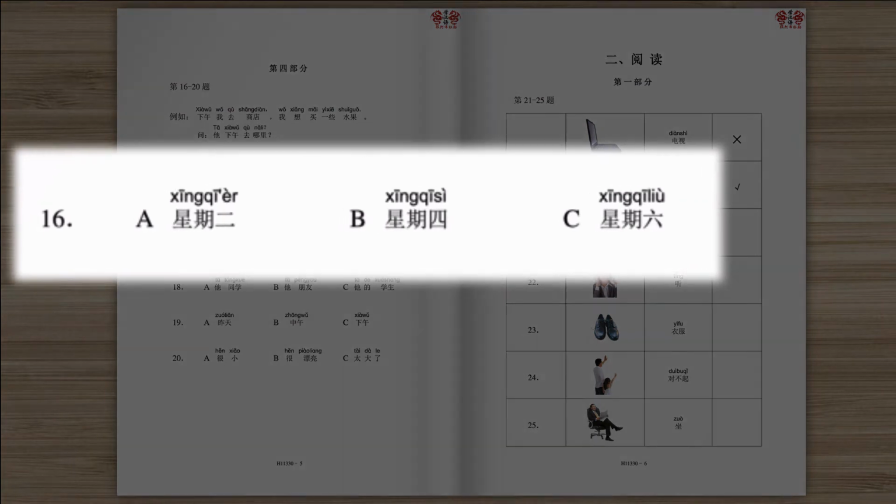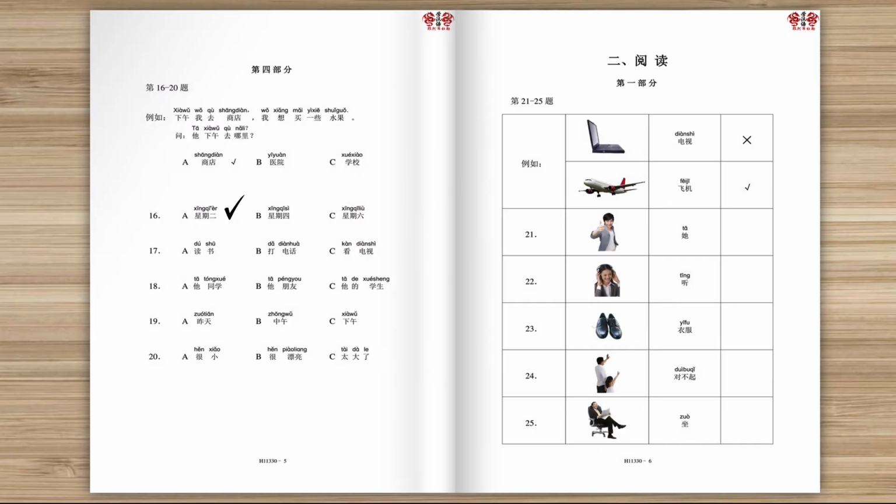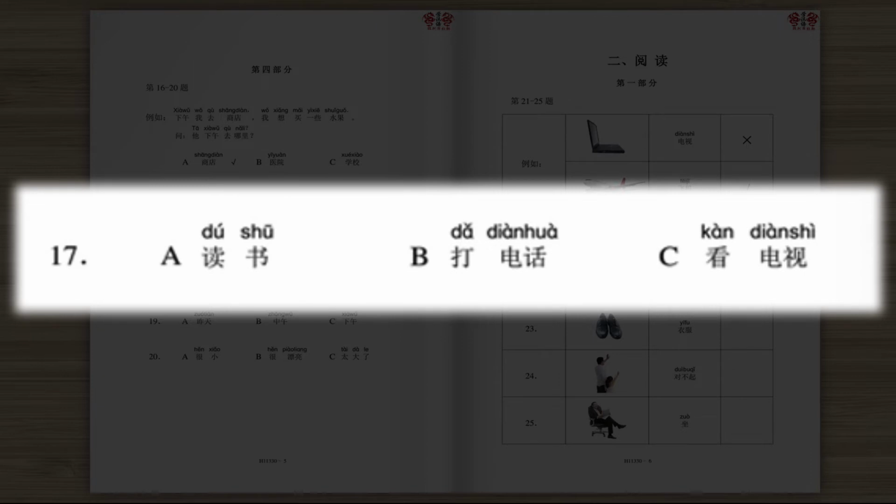16. 明天是9月8号，星期二。明天星期几？ I guess the right answer is option A. 17. 儿子在看电视呢，我去叫他。儿子在做什么？ Option C looks appropriate to me.